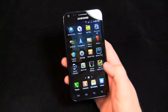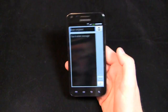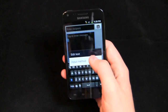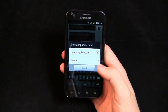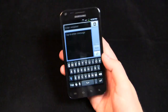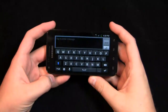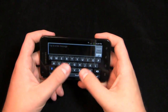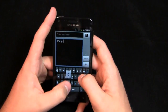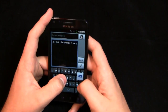But you can just see how quick this device is moving. No lag whatsoever. I'm going to messaging so you can take a look at the new interface. Much like the international version of the Galaxy S2, it's very similar here. You do get swipe, and you get the Samsung keypad out of the box. And you can download some additional favorites like Gingerbread Keyboard, SwiftKey, and more out of the Android Market. And again, quick transition, relatively quick from portrait to landscape. Now, because you have that nice big 4.5-inch display, super easy to type in landscape mode, although I don't care for the Samsung keypad.